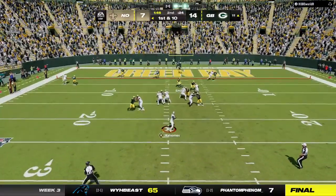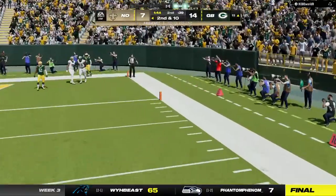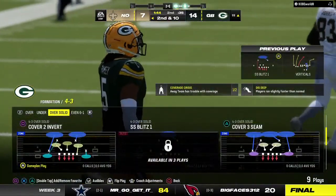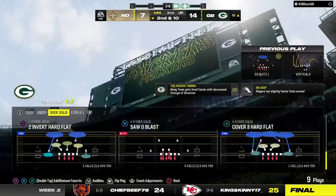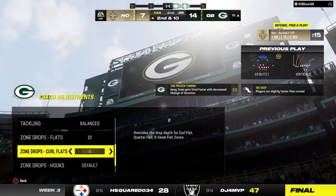Throwing on first down is Mahomes. That is incomplete. I'm really liking what I'm seeing from this defense because their coverage has been playing at a shutdown level so far. Even backed up late, they're forcing incompletions and fighting to keep them out of the end zone as the first half winds down.